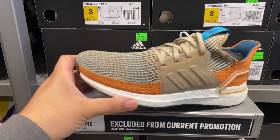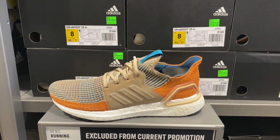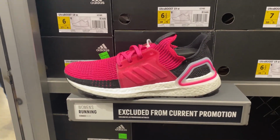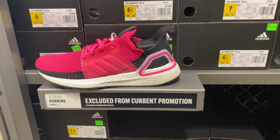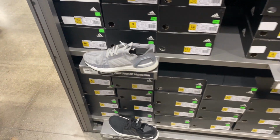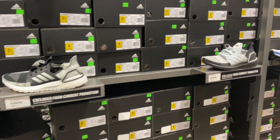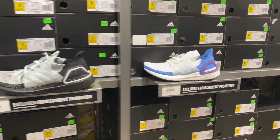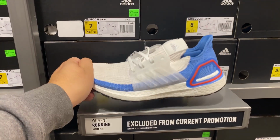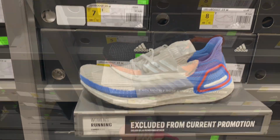And you have this colorway here. Again, Ultraboost 19, 108. Pretty much all the regular shoes are at 108. And the women's colorways, they're all 179. Alright guys, got this women's one. 180 though. So no discounts on the women's side. But let me double check.